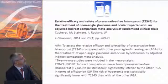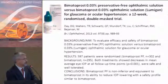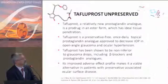This is another study for preservative-free latanoprost, and almost the same results, and there is the indirect comparison, and preservative-free latanoprost is non-inferior. It is quite effective in comparison with its preserved form. Bimatoprost preservative-free also shows us almost the same results, and preservative-free bimatoprost is also very efficacious in this respect.